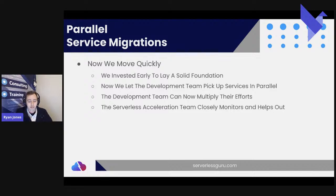So now we move quickly. And with that, we invested early to lay a solid foundation, as we talked about. Now we let the development team start picking up services in parallel and moving them. And the development team can multiply their efforts, as we mentioned. And the big one here is that the serverless acceleration team closely monitors and helps out as needed.